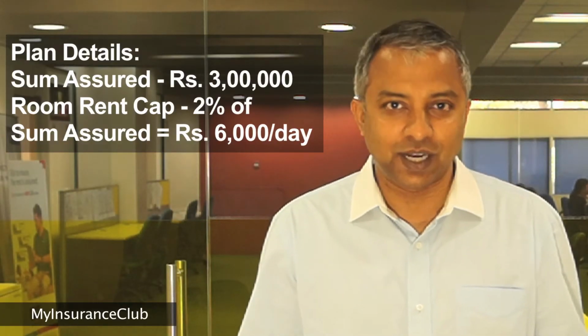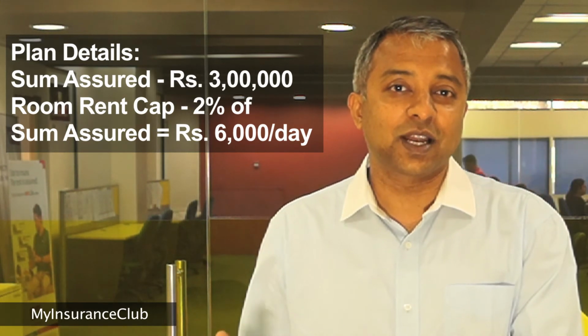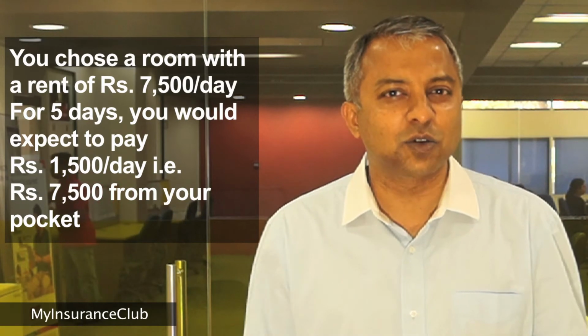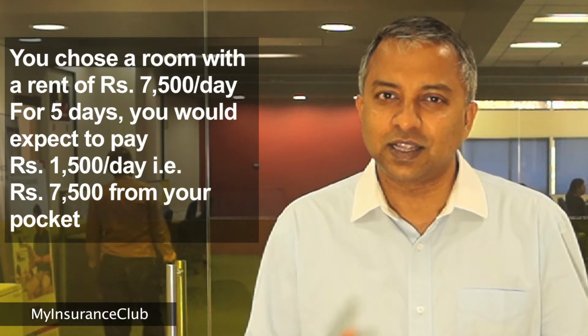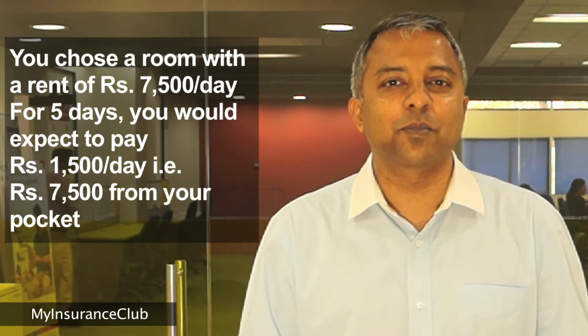Suppose you have a plan of 3 lakhs and it has a room rent capping of 2%. So you're now eligible for a room which can have a room rent of 6,000 rupees per day. Suppose you choose to go in for a room whose rent is 7,500 rupees per day. What you would assume is, in case you're admitted for 5 days, that the balance, 7,500 minus 6,000, that is 1,500 into 5 days, you'd be expecting to pay 7,500 from your own pocket, which you are okay with. Now what really happens is that the other medical expenses are also linked to this.